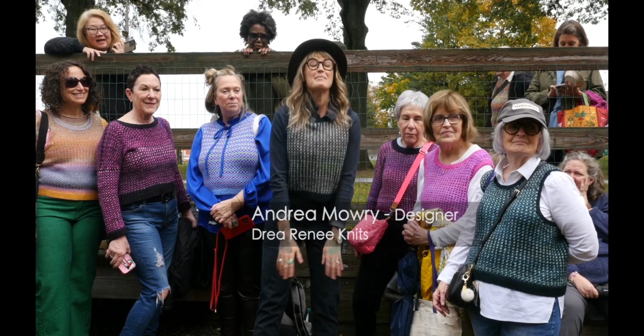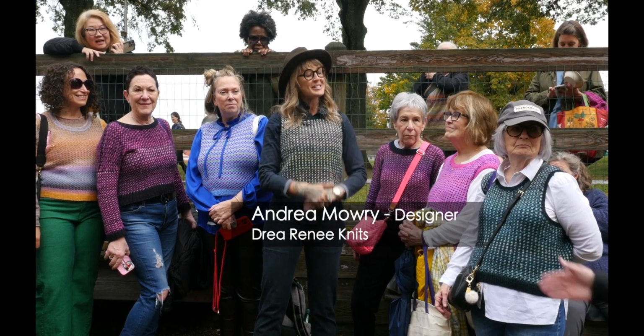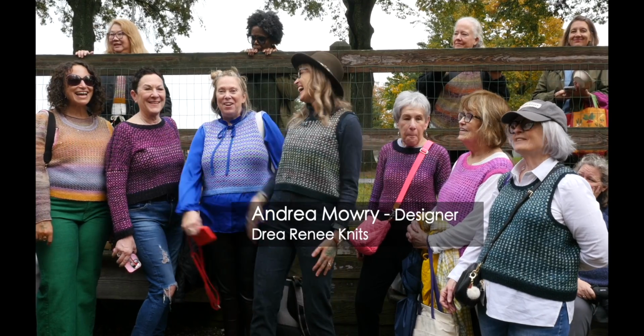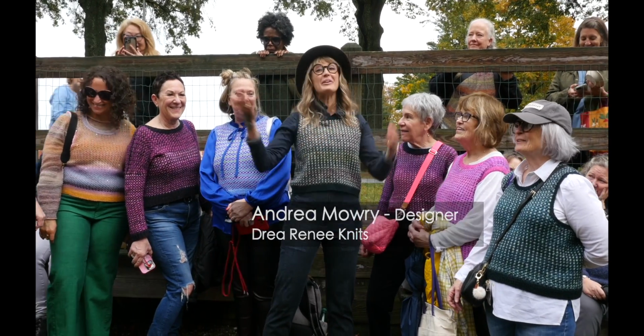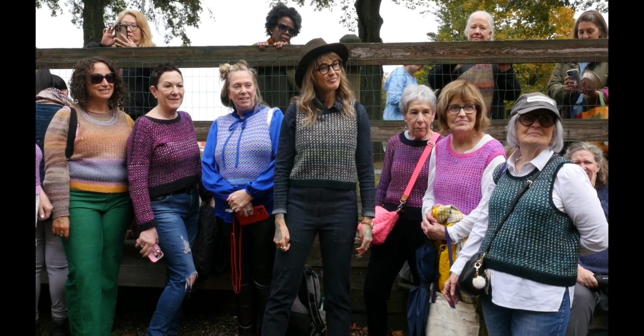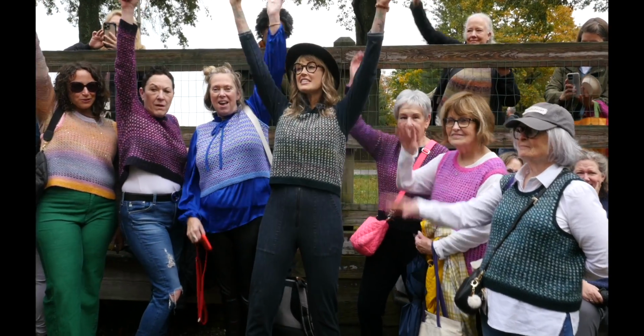And your name again? I'm Andrea Mowry from Elara and I Knits. And the knit along group is? Tessellated. It changes every year, but this year it's the Tessellated Rhinebeck knit along. Okay, so tessellators, everybody hold up your hands. Tessellators!